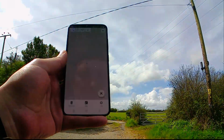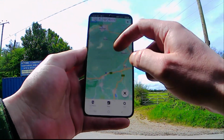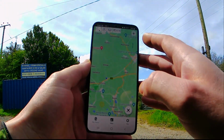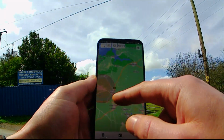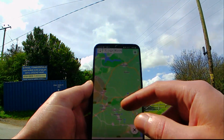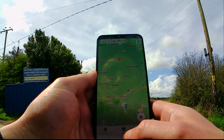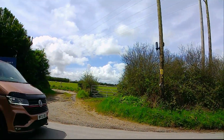I will have a check on drone assist a minute. Yeah, we're there, look, there's absolutely nothing there at all. As you can see, we're quite close to the no-fly zone, but we're nowhere near. So yeah, all is good on the drone assist.